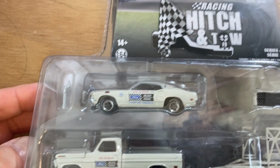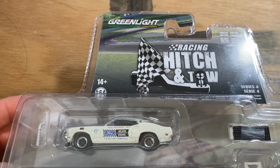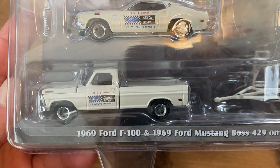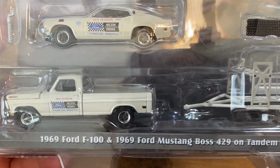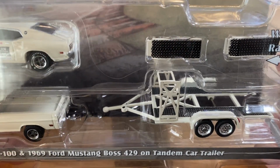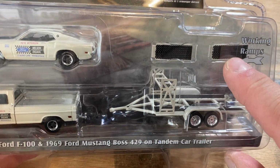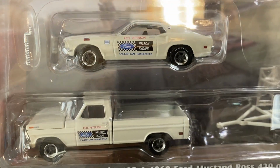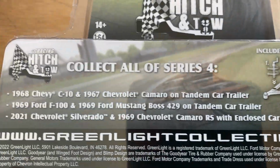Picked up this here, this Greenlight Racing Hitch and Tow. It's a '69 Ford F100 and a '69 Ford Mustang Boss 429. And it's got a nice tandem trailer there, and it comes with the working ramps. Looks pretty good. That's what the other side looks like.